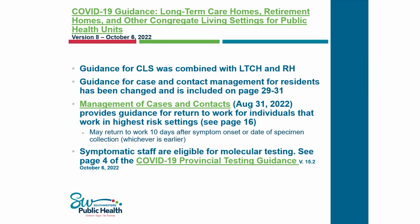On October 6th, we had some new guidance, and I know that all of you are demonstrating great flexibility as we have maneuvered through the pandemic with different guidance and different approaches. On October 6th, the long-term care, retirement home and other congregate living setting guidance was released. This is new in that it combined long-term care and retirement home guidance with the congregate living setting guidance, so it's all in one document now, whereas we had two documents previously. Included in this document on pages 29 to 31, you'll find the guidance for case and contact management for residents, and it has been changed.